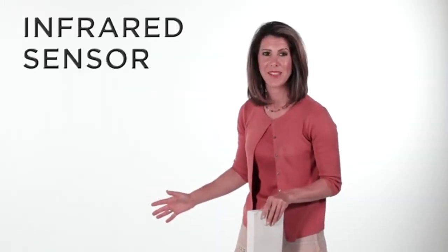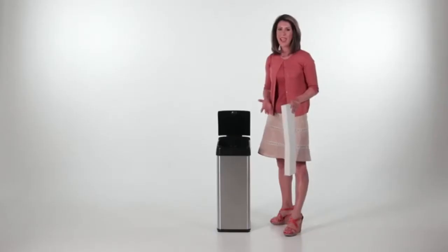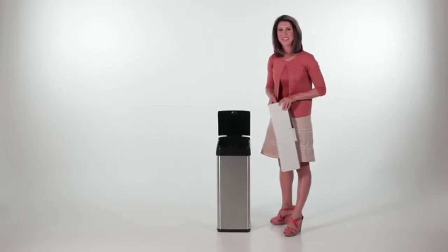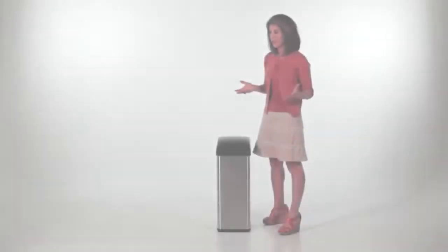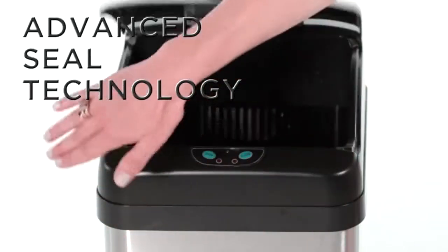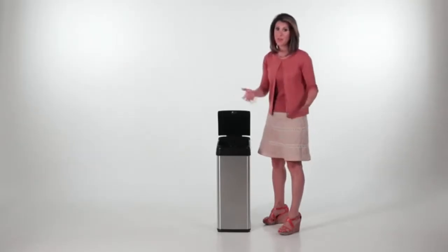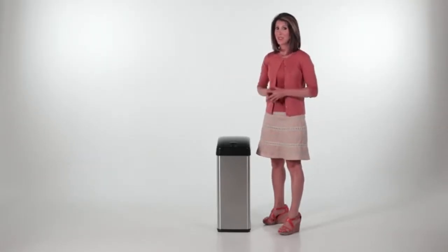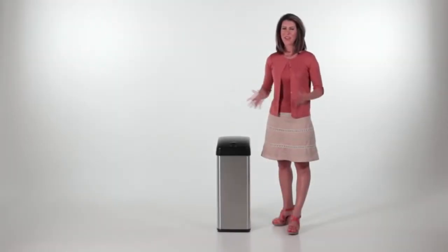This automatic trash can is equipped with enhanced infrared sensor technology to provide precise lid operation. When your hand or any object approaches within 6 inches of the built-in sensors, the lid automatically opens. It also features exclusive advanced seal technology, which seals away lid hinges and screws to provide worry-free operation and easier cleaning. Longer lasting and silent lid operation provides a quiet and comfortable environment.